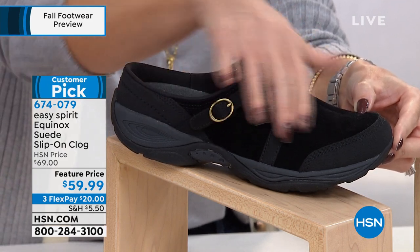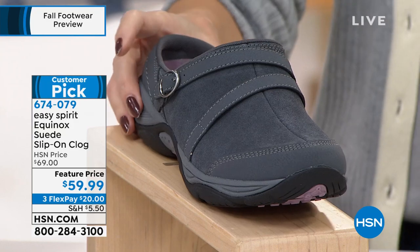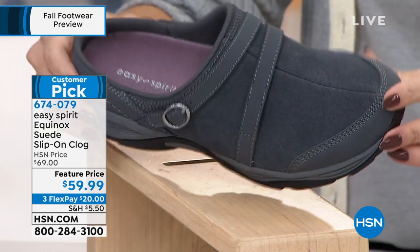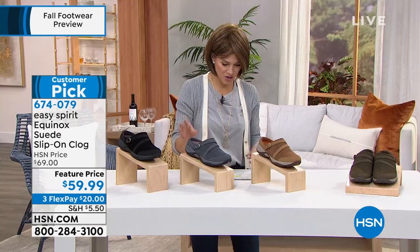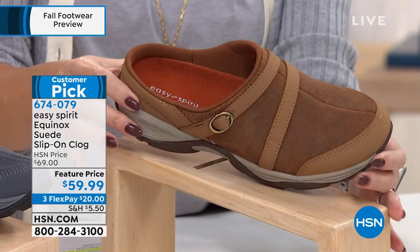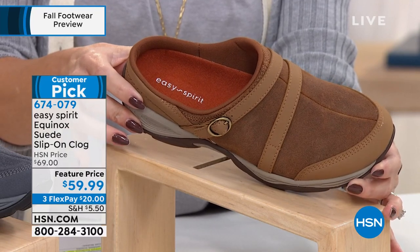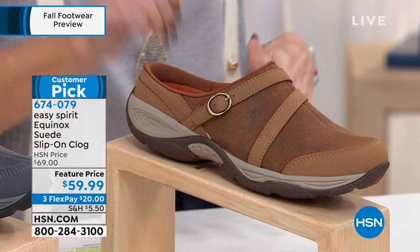This one's black, and it's all tones of black, all right? Next up, we've got it in the gray, and I love just the hint of mauve on the inside, but the outside does have an all gray exterior. This one's tan, and so it's the perfect colorway if you like to wear a lot of dark browns or tans or mochas in the winter or even in the fall. This is great for you.